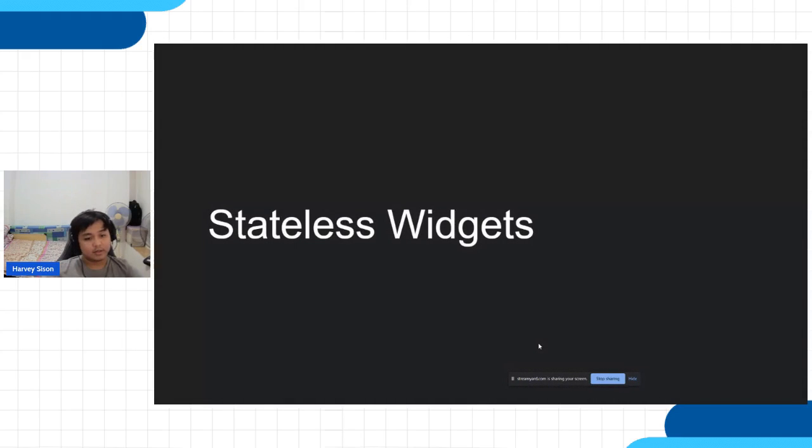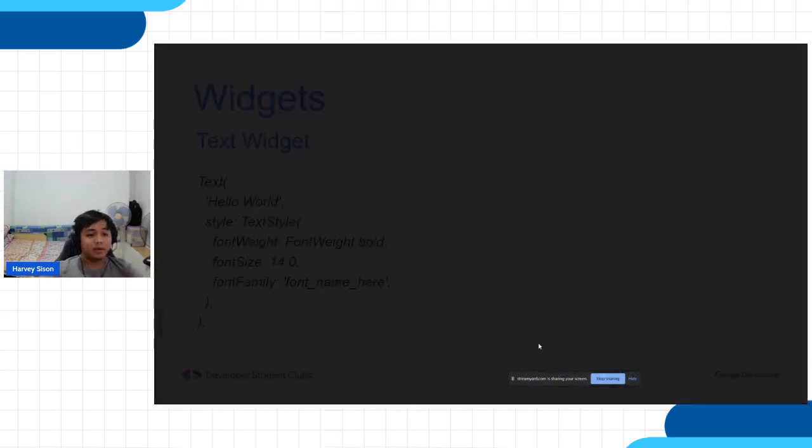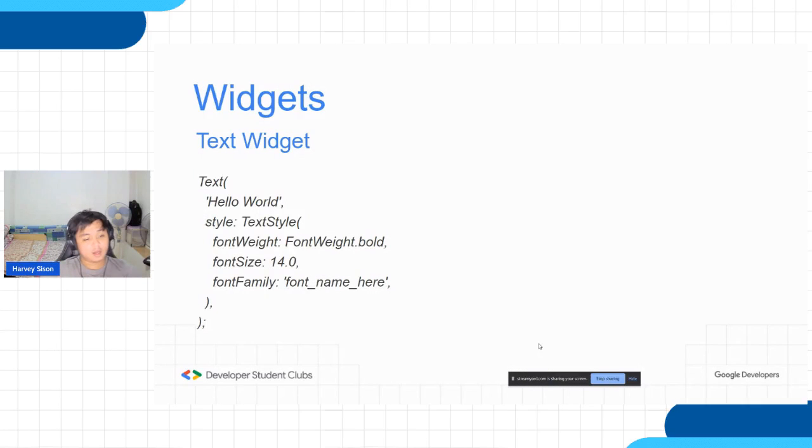Okay, next, stateless widgets. Let's give some examples. For instance, the text hello. If you want to display hello in your application, you have to call the widget called text. If you want to add alignment, if you want to justify it to center, you use text align center. At the same time, if you want to style it, you assign it to a style attribute and call the widget text style. We can make it font bold, set the font size, and even the font family.